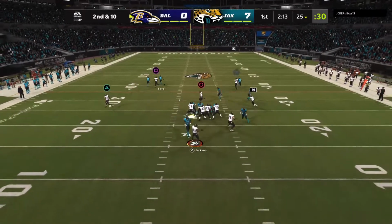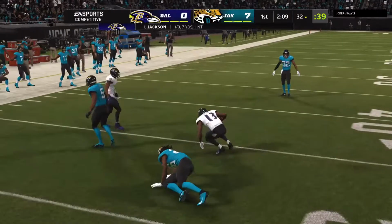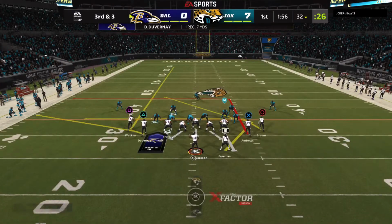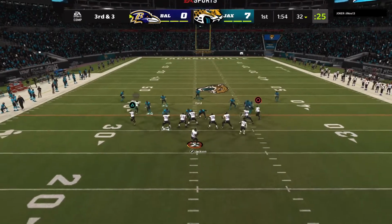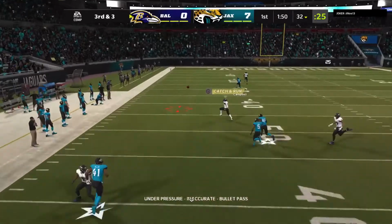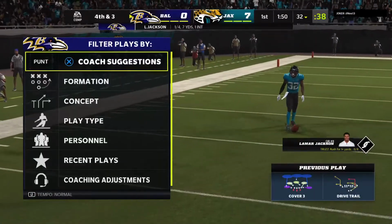To throw again on 2nd down. Jackson. Open man is Duvernay. He's going to be dropped following a pickup of 7 past the 30 to the 32. Jackson looking to throw on 3rd. Buying time to his left. And it's incomplete. Took a shot, couldn't connect.